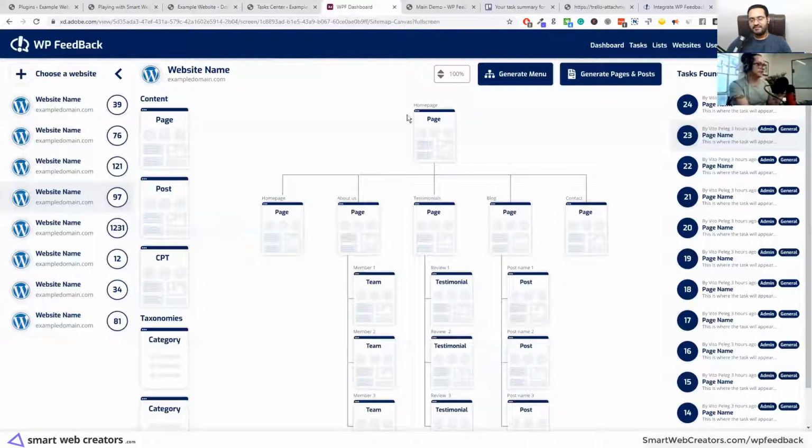So let's say the client saw this and approved it. You change things around based on what they need. They need more pages on this end, less pages on that end. Then you just click this button, generate pages and posts. Boom. Because we're integrated into the website, it now created all of this architecture right into the site. So you don't need to go and do duplicate, or add new in 15 different tabs. It's just going to pull it in with the page title, with the comments in there already, so that they know that they already kind of talked about this stuff.